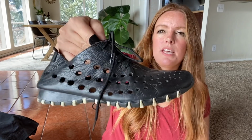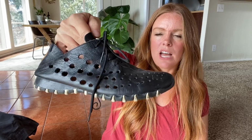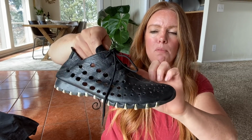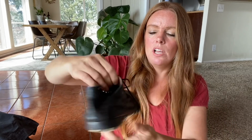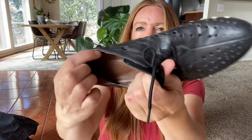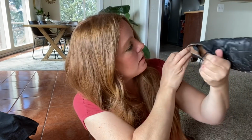All right, these, you could just tell, they're just kind of unusual. Little bit of wear, but nothing major. It's got the perforated leather lace up. This was a new to me brand, and I can't even read it to be honest.